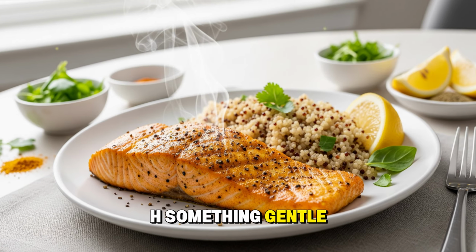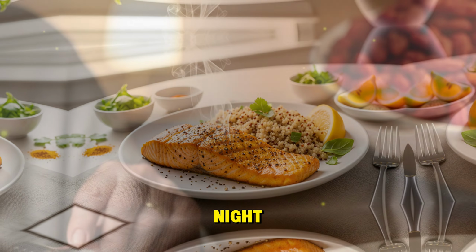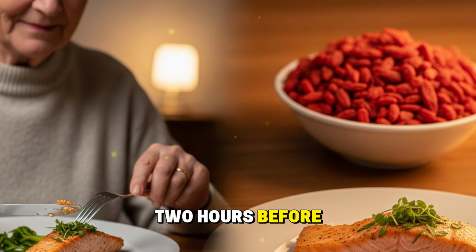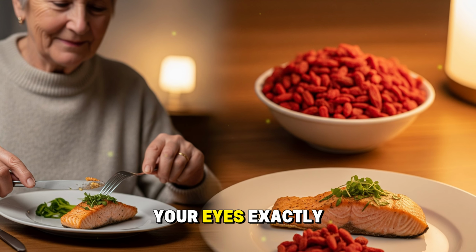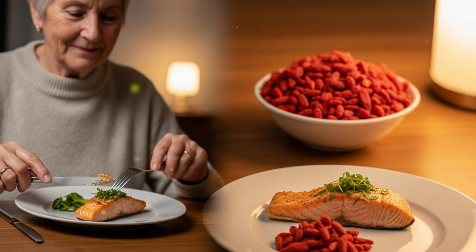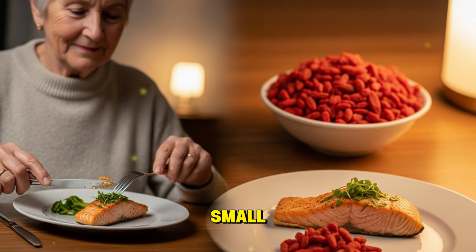And pair it with something gentle like quinoa or brown rice to keep your blood sugar stable through the night. Eating about 4 ounces of wild-caught salmon 2 hours before bed can be a simple, delicious way to not only support your overall health, but also give your eyes exactly what they need to heal and stay sharp as you sleep.